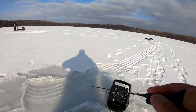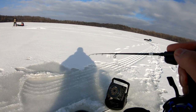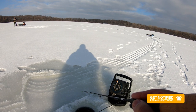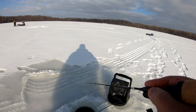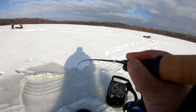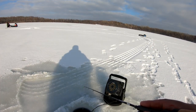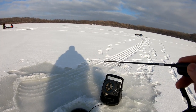Oh, just missed another one. Oh, look at that Christmas tree now. It is a Christmas tree now, guys. Here it comes. Oh, yeah? There it goes. Got him. Got him. Christmas tree over here now. Oh, bluegill. Here it comes, here it comes. Oh! Another miss.